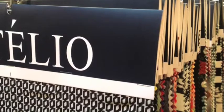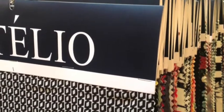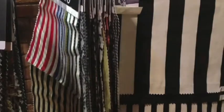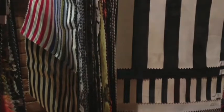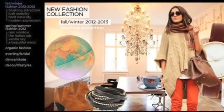This is Caroline. Caroline works for a fabric wholesaling company called Telio. She sells large quantities of fabric. Telio comprises a fashion fabric division and a home decor fashion division. Companies like Fabricana or Dresso purchase from Caroline, and designers visit Caroline too. They choose which fabrics to use in their upcoming line.